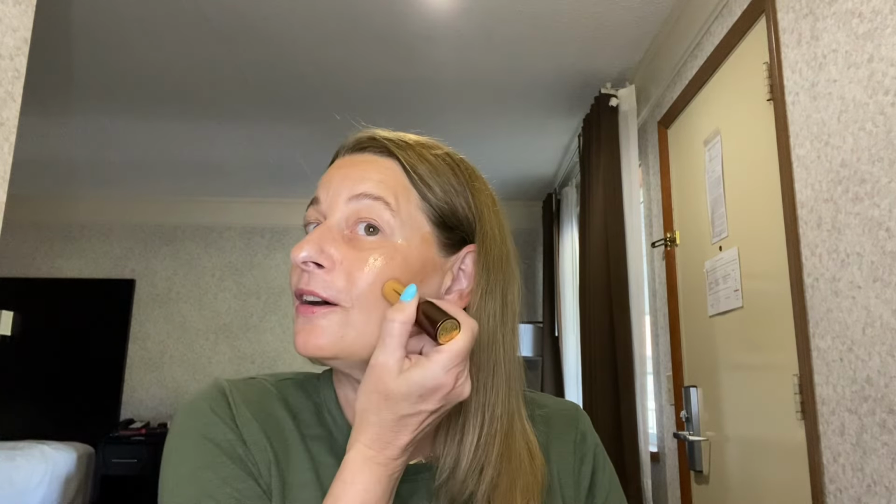All right, now last we're gonna go in with the Too Faced bronzer, and it's in the shade Chocolate Mousse. Now let's try to get in here and blend. Look at all of this glow I have going on. Like I said, it's very hard to tell with my lighting what exactly I'm doing to myself. But we're hanging out.